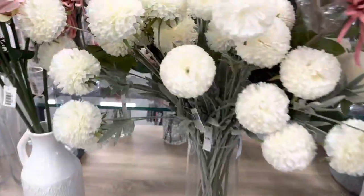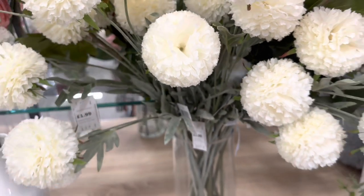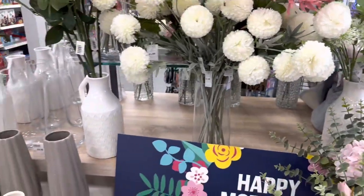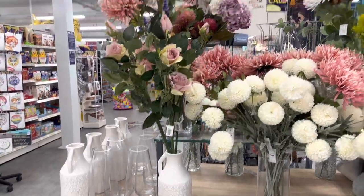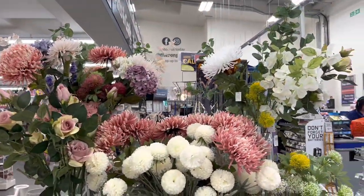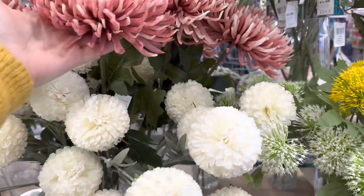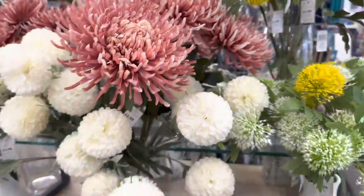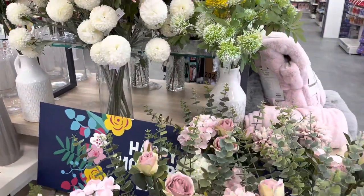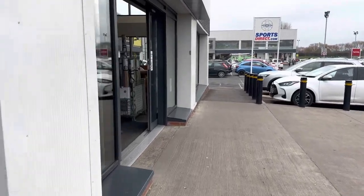I really like these. They look so realistic. White pom-pom stem, £1.99. It's really nice. I've got one just like it, from here, actually. Nice, too. £2.59. They look realistic as well, don't they? Love those flowers, the pom-pom ones. I might have to go back and get some.